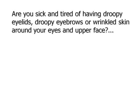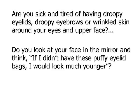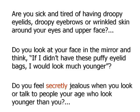Are you sick and tired of having droopy eyelids, droopy eyebrows, or wrinkled skin around your eyes and upper face? Do you look at your face in the mirror and think, if I didn't have these puffy eyelid bags, I would look much younger? And maybe like me, you feel secretly jealous when you look or talk to people your age who look younger than you?